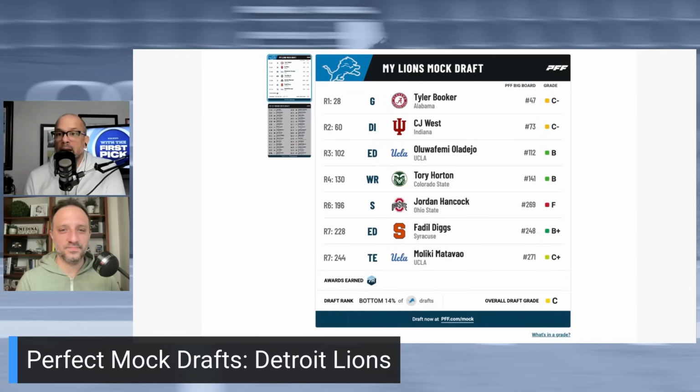And then, how do you say Maliki's last name? Mataveo, I think. Mataveo, UCLA tight end. I love it. That's it. That is the perfect draft for the Detroit Lions.